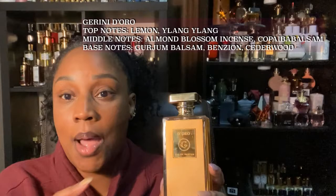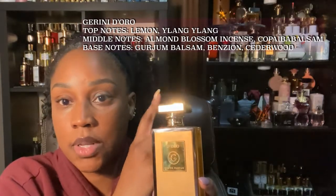But when I got the fragrance, I didn't get those notes. What I got was the almond blossom, the incense, the benzoin. I did get some ylang ylang, but not enough of it to be cloying. This fragrance pulled almond blossom completely, almond blossom to me. So when I layered it with Almond Blossom Oat Milk by Victoria's Secret, it was absolutely magic.